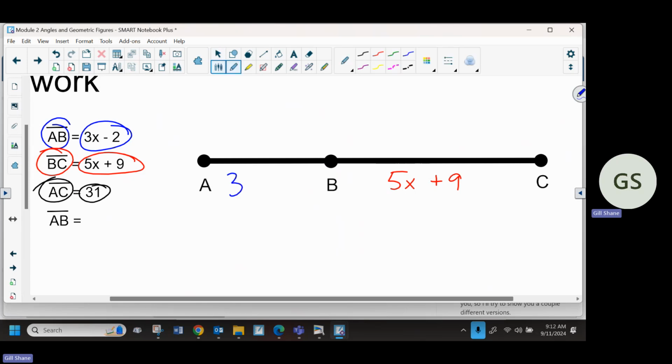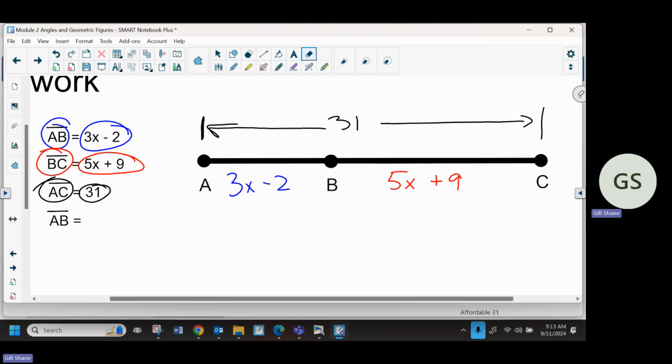Blue 3x. So it could also look like this. So it could also look like that.